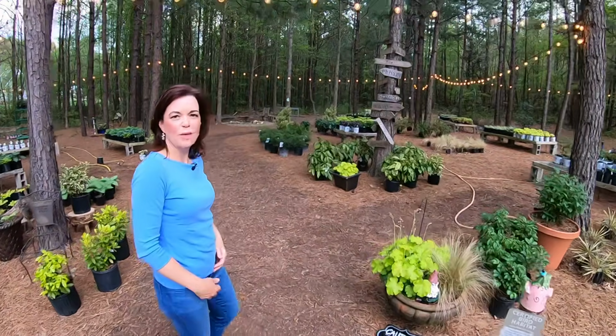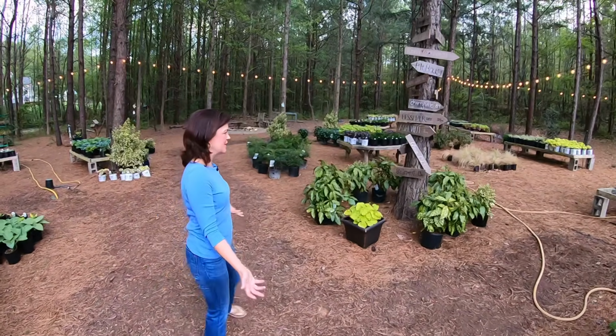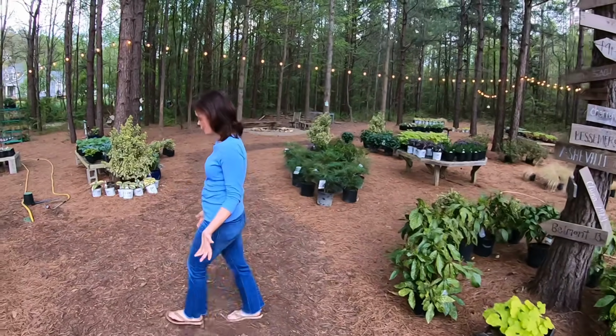This is why it's one of my favorite times of day here at the nursery. It's just so peaceful and relaxing, and you can just breathe when you get over here.